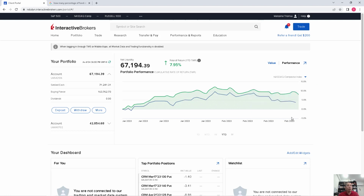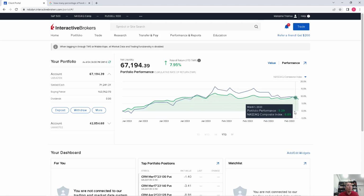Interesting. The best performing is Nasdaq, which is at 8.89%. As of 1st of March, I did 9.29%, but there's more room to go, because since January until now is roughly 2 months only, still early in the year.